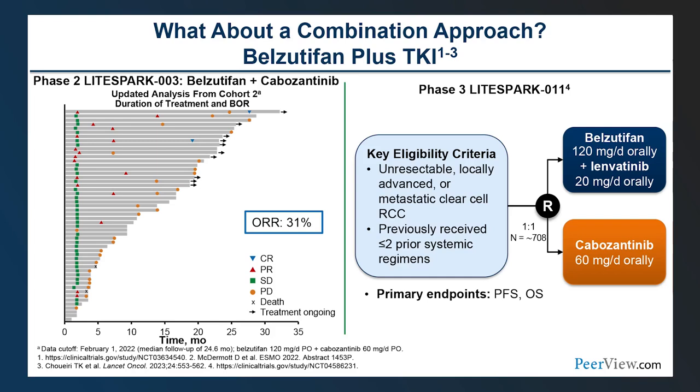The phase 3 LITESPARK-011 has now been completed in terms of enrollment. It is patients with metastatic advanced refractory disease who have received 2 or fewer prior lines of therapy, treated with a combination of belzutifan and lenvatinib compared with cabozantinib. The primary endpoints here are progression-free survival and overall survival. And again, a highly anticipated combination and trial for which we hopefully will see in the next year or 2.